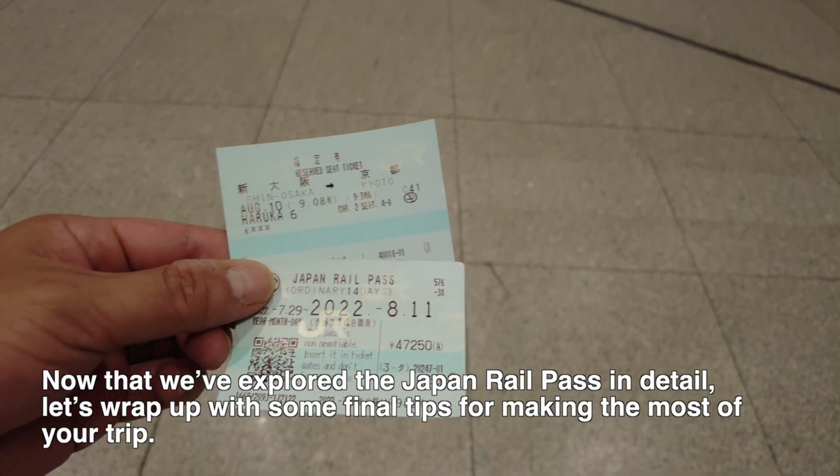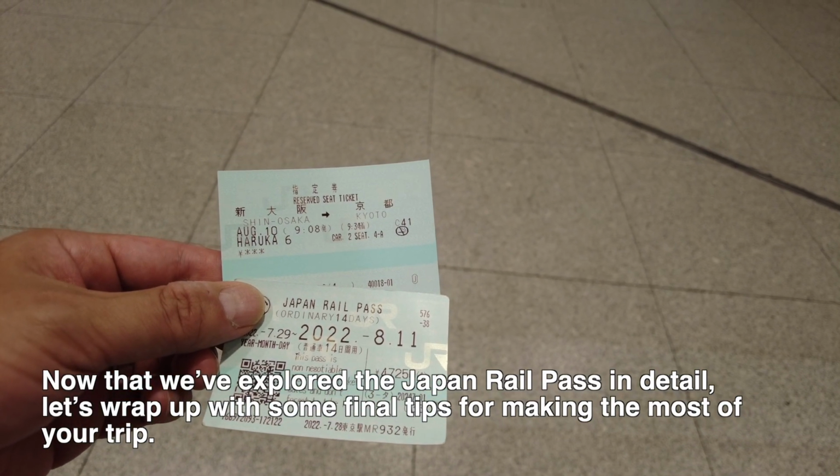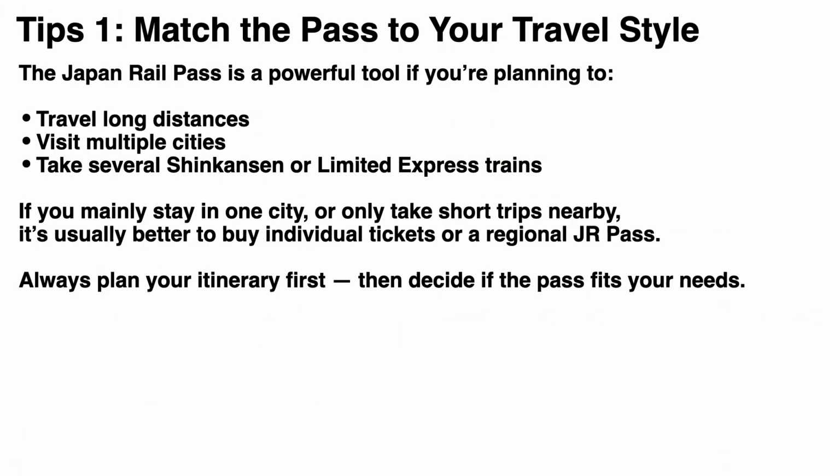Now that we've explored the Japan Rail Pass in detail, let's wrap up with some final tips for making the most of your trip. Tip 1. Match the pass to your travel style. The JR Pass is a powerful tool if you're planning to travel long distances, visit multiple cities, or take several Shinkansen or limited express trains. If you mainly stay in one city or only take short trips nearby, it's usually better to buy individual tickets or a regional JR Pass. Always plan your itinerary first, then decide if the pass fits your needs.